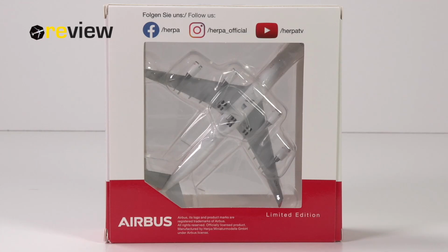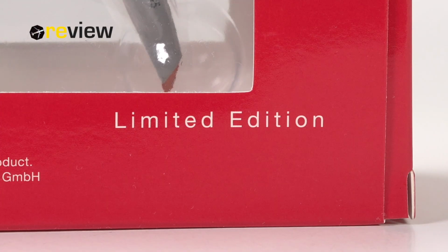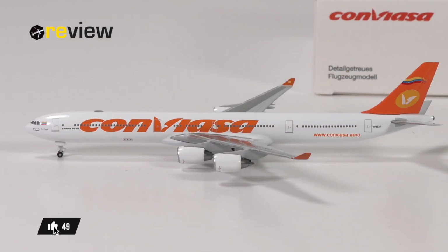Now, since Herpa doesn't really care much about their products, their boxes very much reflect that, which means we have yet another cutout here on the back side of the box and nothing else that is worth mentioning, apart from the fact that this is a limited edition. And here she is, the Airbus A340-600 in the standard livery of Conviasa, the flag carrier of Venezuela.